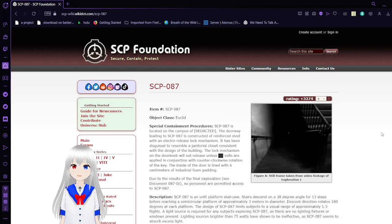Item number SCP-87. Object class Euclid. Special containment procedures. SCP-87 is located on the campus of Redacted. The doorway leading to SCP-87 is constructed of reinforced steel with an electrical release lock mechanism. It has been disguised to resemble a janitorial closet consistent with the design of the building.